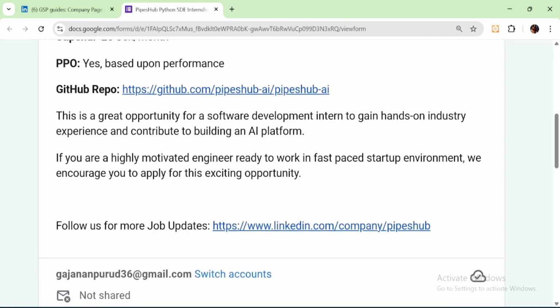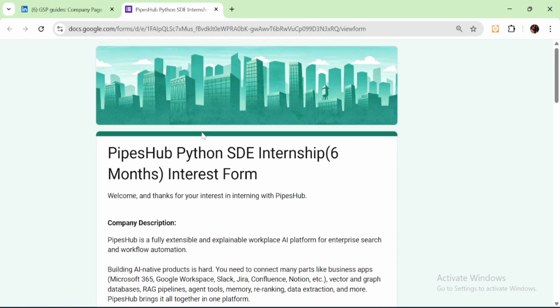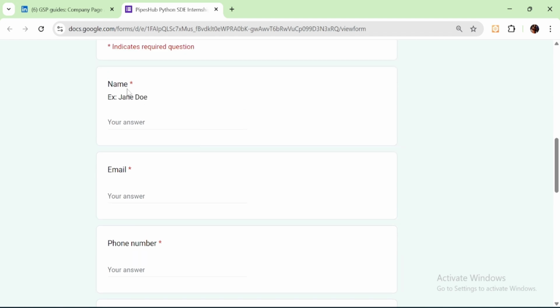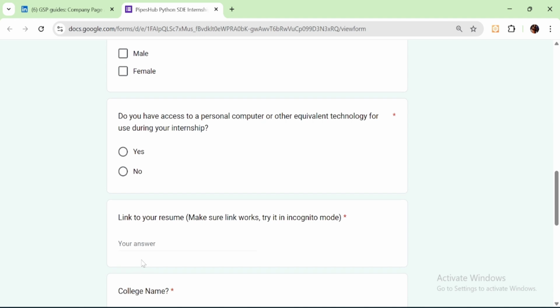Then you can see all the details that they have mentioned. You just have to fill this simple Google form. As I have mentioned previously, this is a simple Google form. This will hardly take 5 to 10 minutes, where you can fill all the details, mention the right email address so that the hiring team may contact you via email. Then mention your full name, then your phone number, then gender and everything.